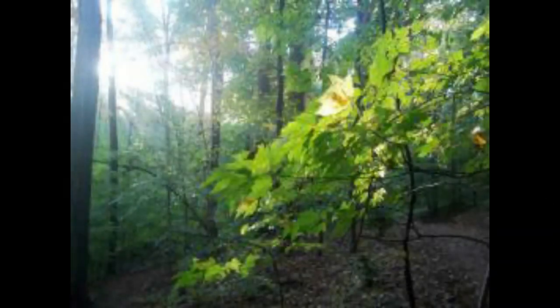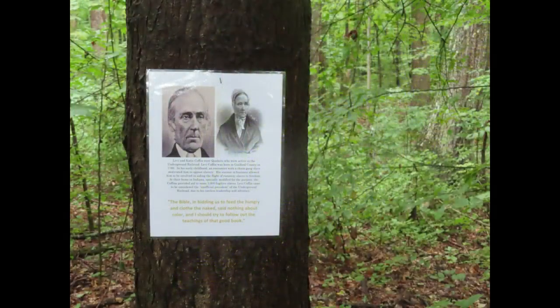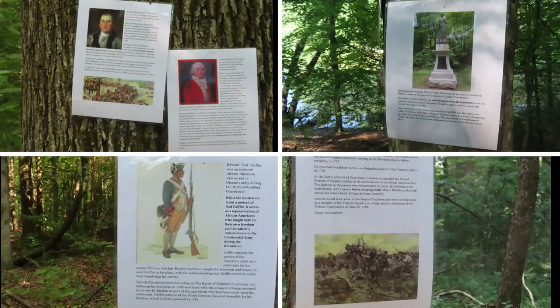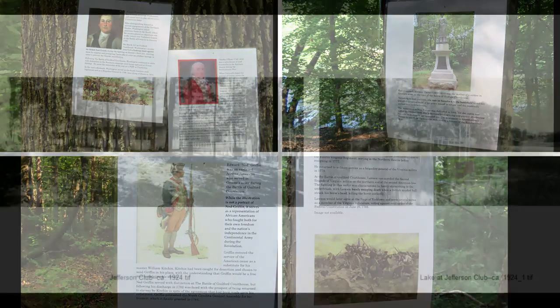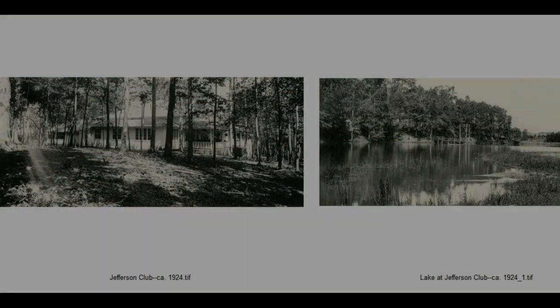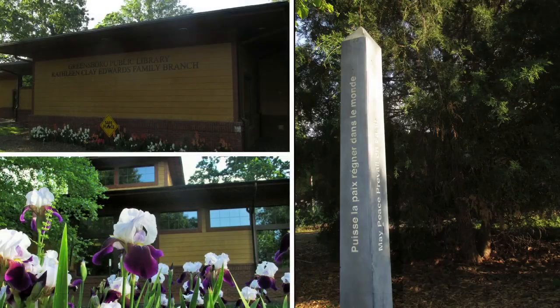The trails we find in our neighborhoods are all parts of deeper history. The trail here that we are on today has served myriad purposes over time. The land where we stand right now has witnessed freedom seekers on the Underground Railroad, as well as marching boots in the Revolutionary War. It has served as farmland and a brick foundry and a retreat for a large local corporation. And of course, we are adjacent to the Kathleen Clay Edwards family branch of the Greensboro Public Library.